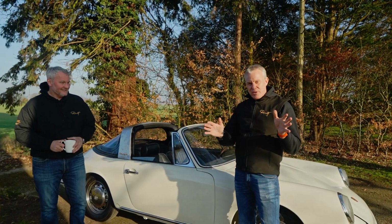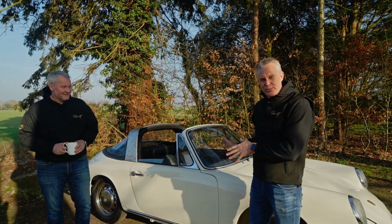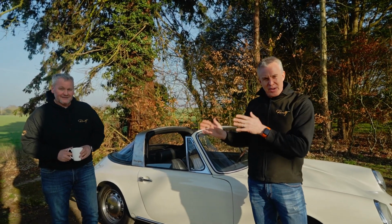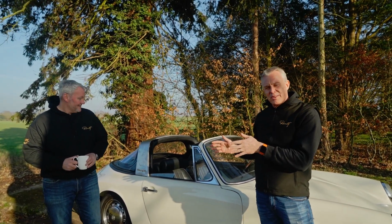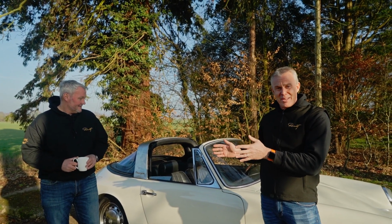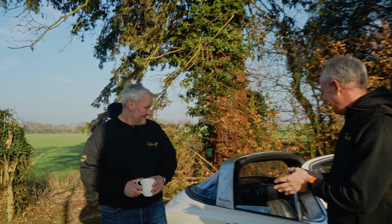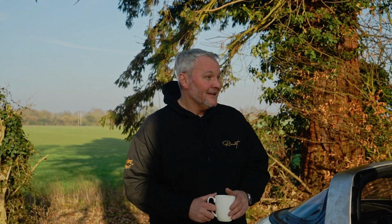Right, just taking this rather lovely 60s soft window Targa for a spin. It's really beautiful. Got Brian with me though, because Brian knows a lot more about these older cars in the 60s than I do, because he's older than me. That's about a year. Sad. So Brian, I know there's a big story behind this car.